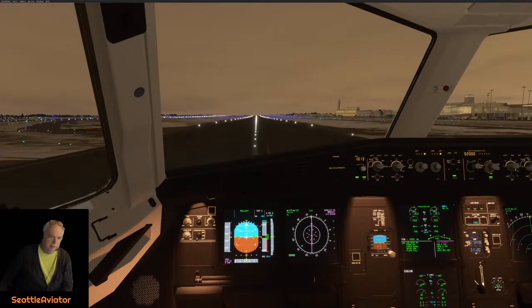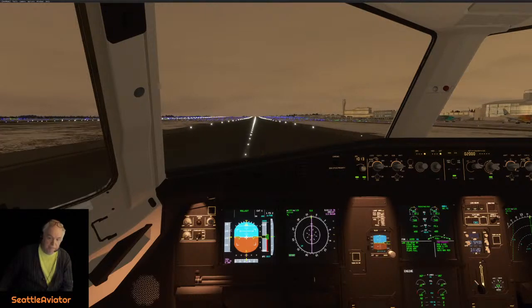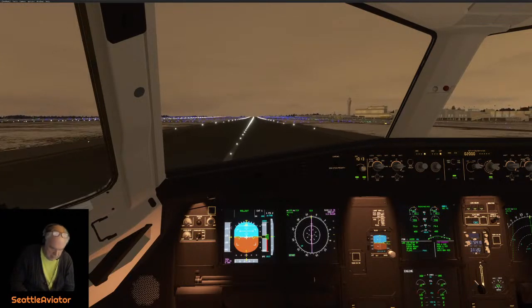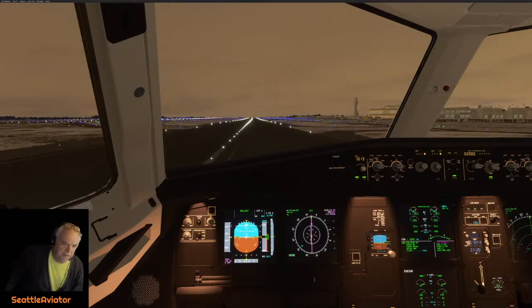Butter. That was so much butter that I didn't even feel contact with the ground.